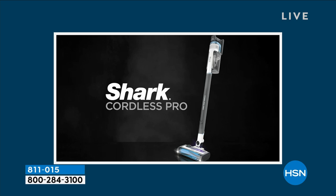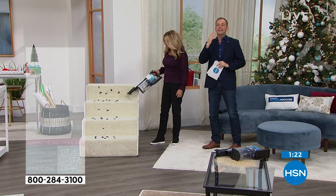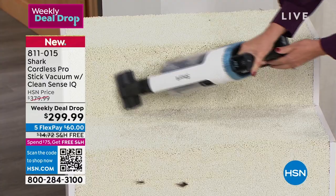Ultimately, Trace, Shark has a vacuum for every occasion, but with the Pro, this is the highest end, next generation technology. Yeah, and I love you get so much bang for your buck. I love that you're getting a 2-in-1. You're even getting the Smart IQ when you have it in the handheld mode here, because you can hear it. I'm not adjusting that manually.